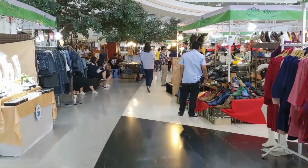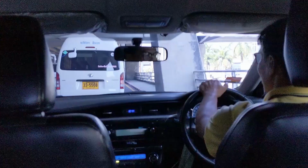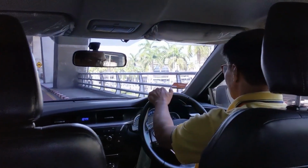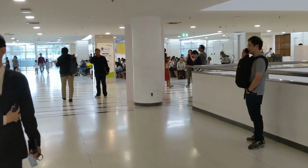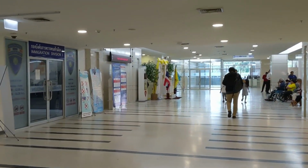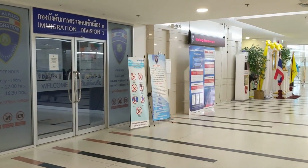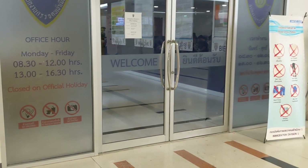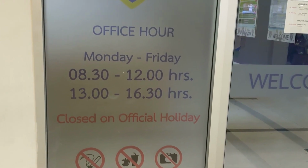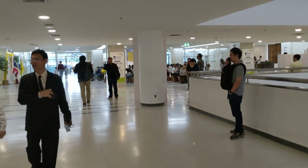The building is kind of a big square complex, but you tell the taxi driver or whatever map you're looking at, look for building B, and then on the ground floor you'll see an immigration office entrance. They are closed for lunch between 12 and 1, so nothing happens. People just basically wait outside the building or in the hallway, and the staff in the immigration office lock the doors. You cannot enter their office, and you have to leave.